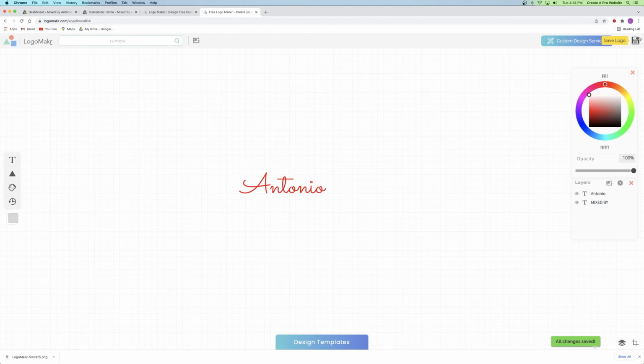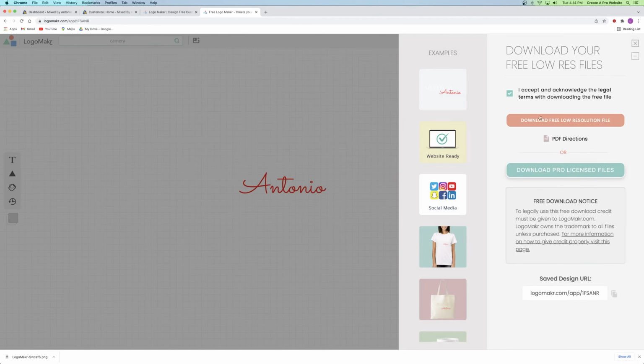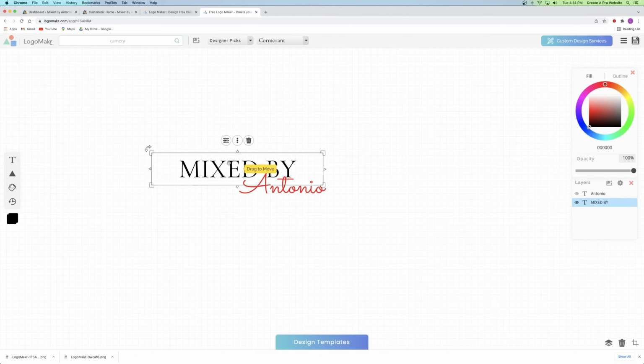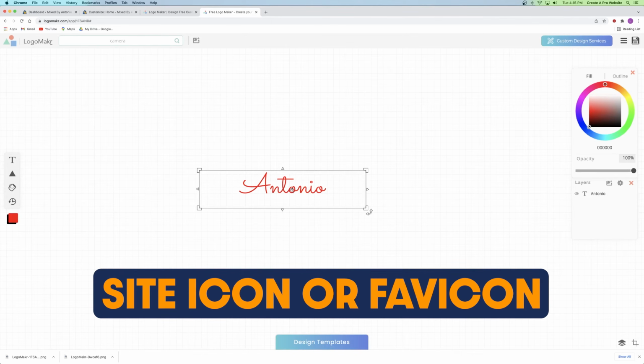Once I'm done, I'm going to go over here to the top corner and do the same process for doing the low resolution file for free. I accept the terms and download. Close out of it. We're going to come back, and one more time, I'm actually going to delete, you can't see it right now, let me change it back to black. I'm going to delete the mixed by. Because the last thing I want to create, we just created a black logo and a white logo. The last thing I want to make is a site icon or a favicon.